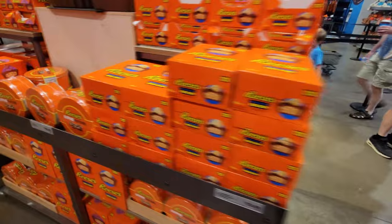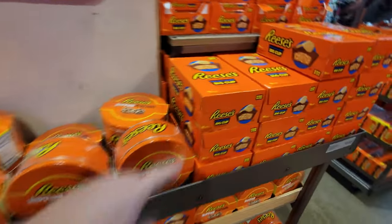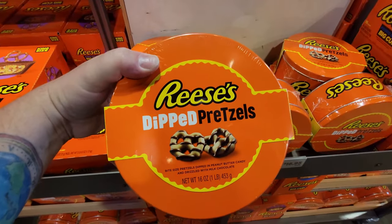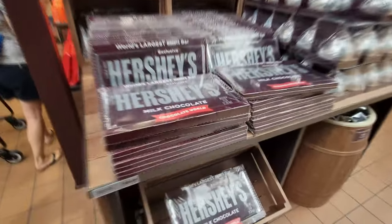They have tons of the big cups, but I don't see any regular ones. I just see the potato chips, and then we got the pretzels, and what in the world is this? Dipped pretzels? No, no, no.